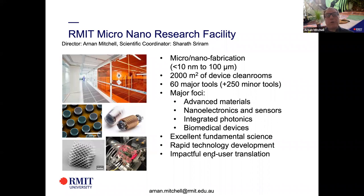So the Micro-Nano Research Facility essentially makes materials and chips, but those chips are not really all that useful by themselves. I joke with some people when I give tours that 100 microns, which is about the width of a human hair, is actually uncomfortably large for most of us. So this is getting really, really big, and most of our tools really aren't designed to deal with things that big.